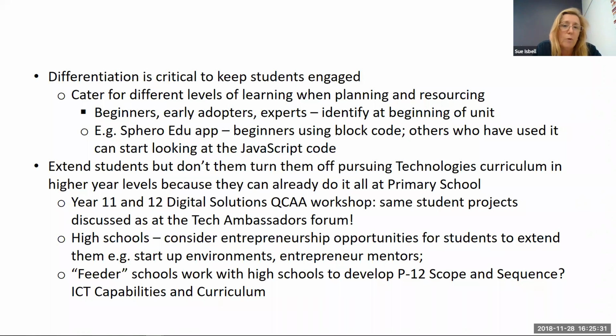And it really hit home when I went to the new curriculum. I went to a workshop for teachers, and then I went off to a tech ambassadors forum, and they were talking about the same projects for both. So primary school teachers, high school teachers. And I'm thinking, geez, it's a bit like university. If you're doing all of this in high schools, what are we going to teach the students in university?